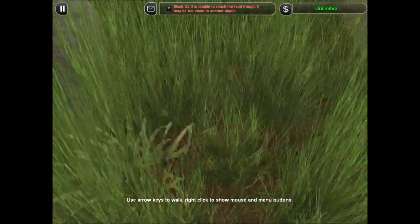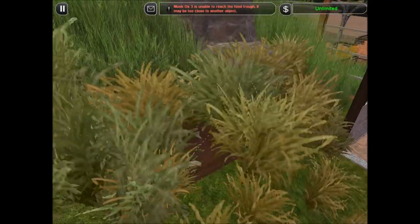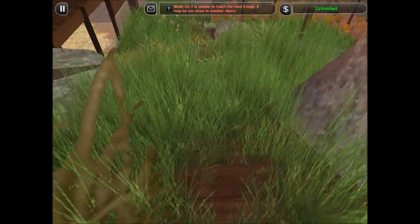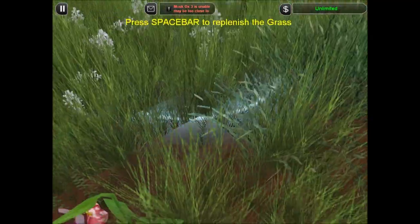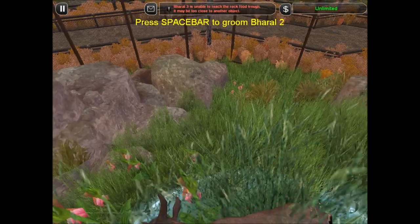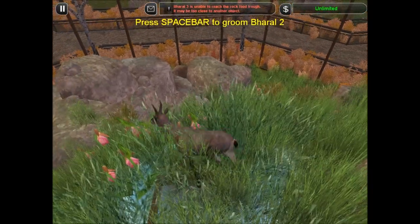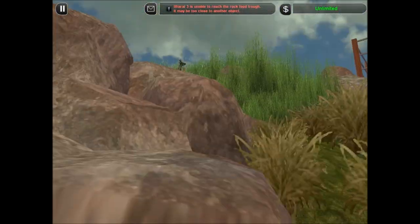So up here, you can see they can cross here. It's a bit iffy, but there is a pathway that you can come up here, so they will come up and down. Let's see, here's one on the other side. It's a bit glitchy, but it still looks cool. Cool concept, I think.